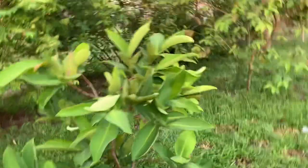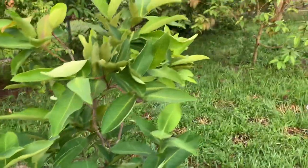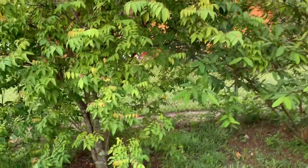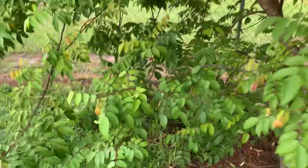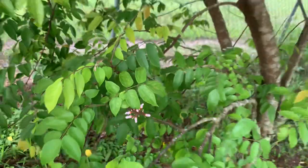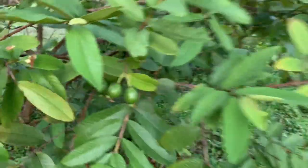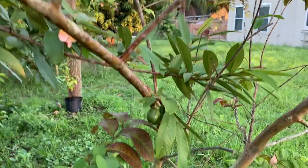There is a wax jambu tree. And this is the red variety, the Thai variety. This tree died and it came out again. This is a star fruit tree, and the star fruit has flowers. And here is the tree. There is a guava tree. Here is the guava flower. There's a lot of guava, tons of guava. And here is some more.